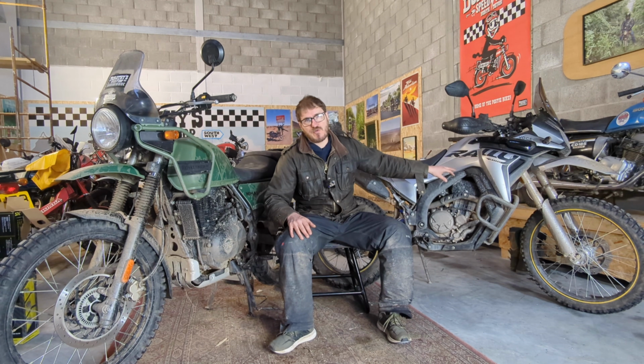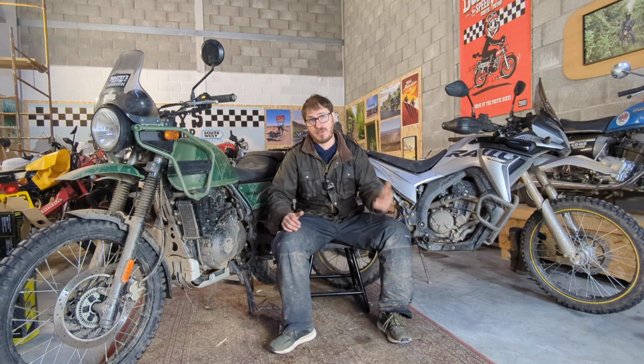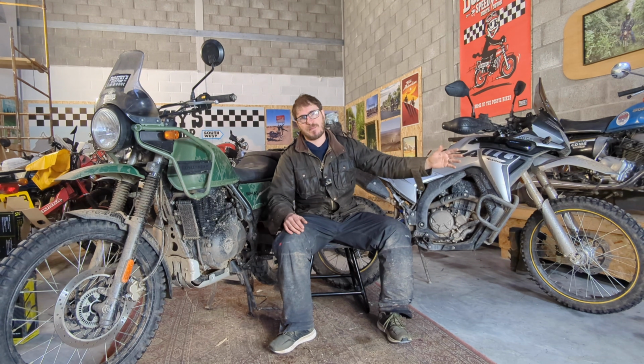Next up we've got the Voge 300 Rally. A bit of a left field card, it came out last year. It was incredibly cheap. The lead price of 3,799 plus on the road was like, wow, that is cheap. That is a CRF 300 Rally for £2,500 less. How bad can it be? How good could it be?